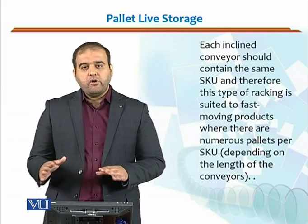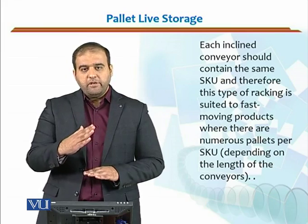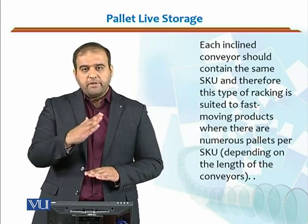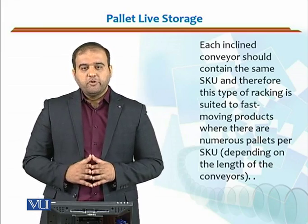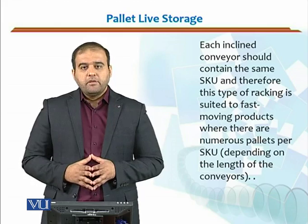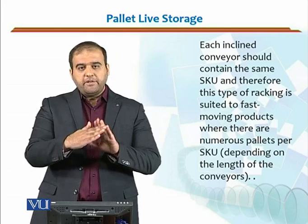तो एक जैसे स्टॉक कीपिंग यूनिट्स होंगे तो इनक्लाइंड वो उस कन्वेयर पर रहेंगे और उस कन्वेयर को मूव करवाने से the first pallet will come out and then the other pallets will shift. So it's always first in, first out, because the conveyor would be moving the pallet which is at the last.